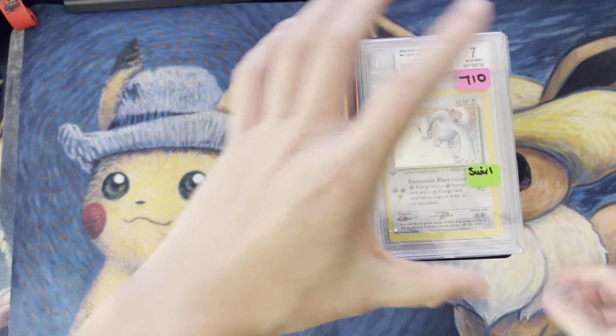$750. That is crazy. And I feel like the Pikachu, the Latias, it depends how much certain Sparks is printed, but they might just keep going up because I think people really want to collect these.